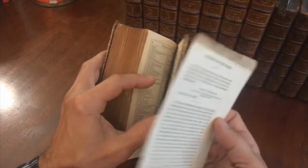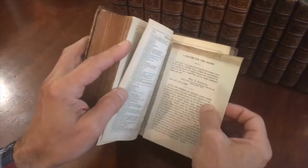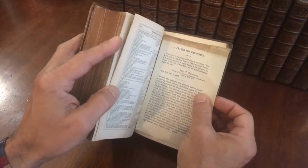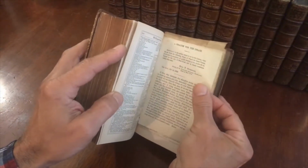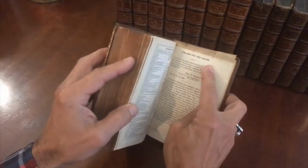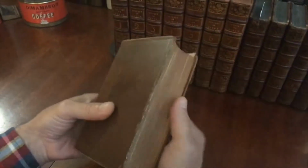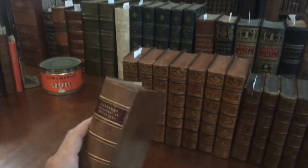There is tucked in this loose, unrelated little leaflet that's titled A Prayer for the Insane. This has been with the book for quite a long time, so I'll just leave it tucked in at the rear like that. So if you know somebody who's insane, you can send them this. In fact, we can just send it right directly to the White House.